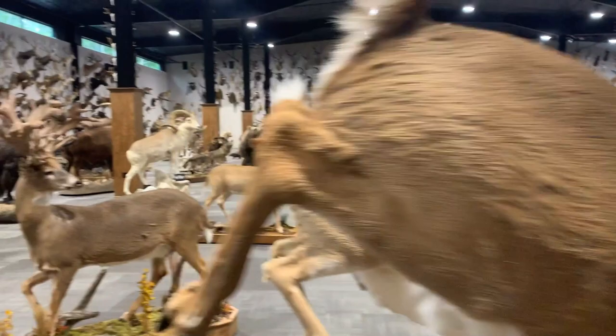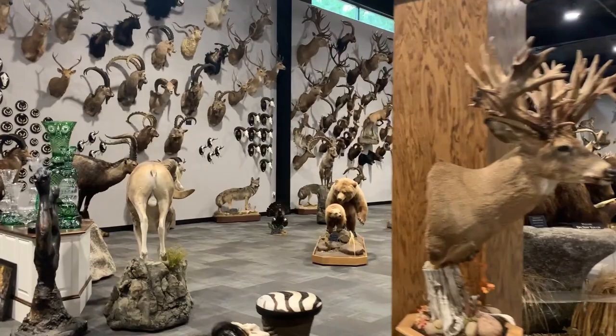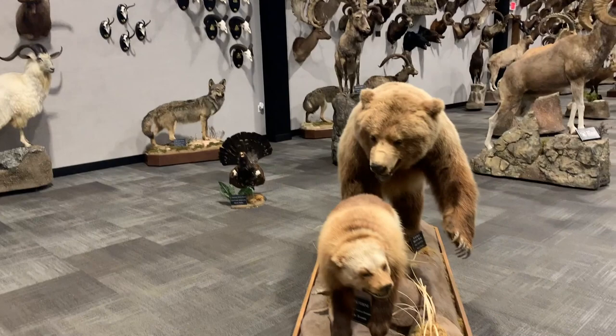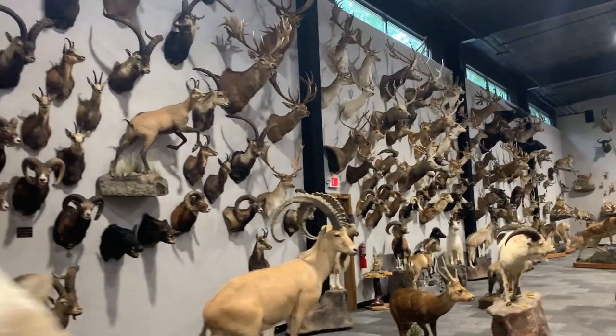Okay, big old white tails. Look at all these red stags up here. Okay, another big old white tail there. I don't even know where to begin. You got exotics down this wall and some sheep. Yep, that's what that is. Okay, bears, a yak. Okay, come on, let's go. Look at them. I want to hear from you. What do you think your favorite animal is?